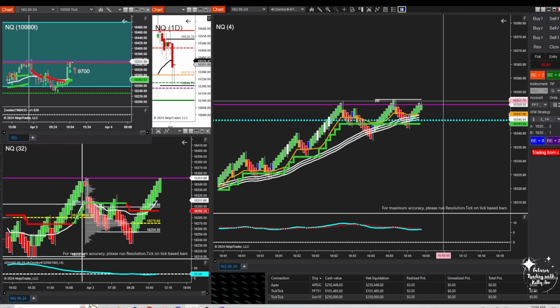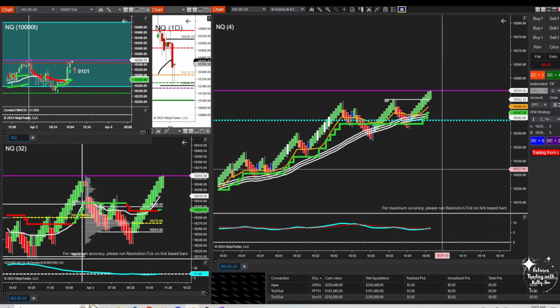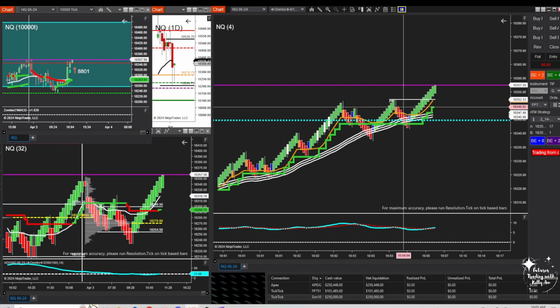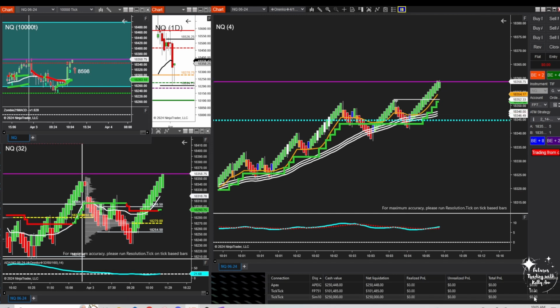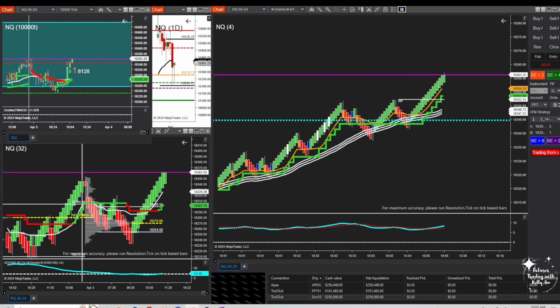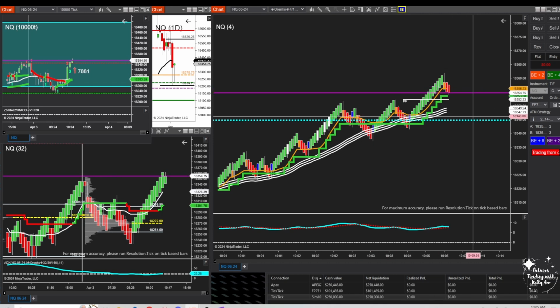I'm not going to buy into the pivot point. If you did enter that, it worked out this time, but it won't always work out, so it's better to just hang tight. I had a much better entry on ES. I just wasn't looking at it. All right, so we're above. Now here's our pullback.